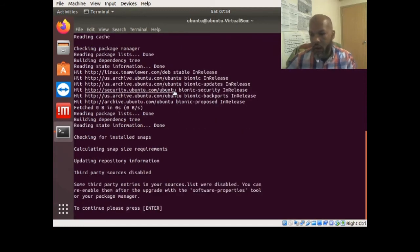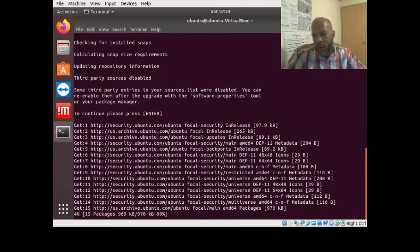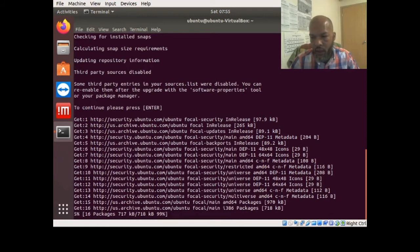All right, so it's calculating information. It tells you some third-party entries. If you got some additional software that you installed using third-party repositories, it's going to disable those. Then you can re-enable them after the upgrade. So we got that. We're going to hit enter. Okay, and it's off to the races here.